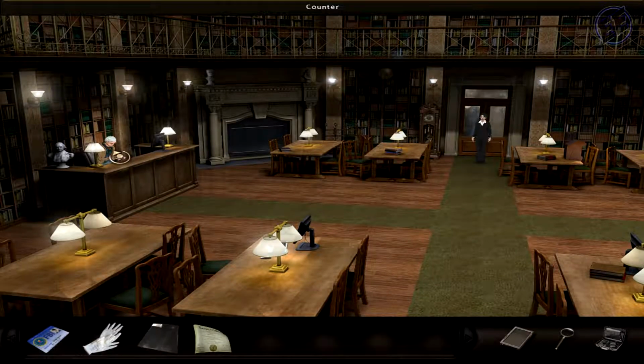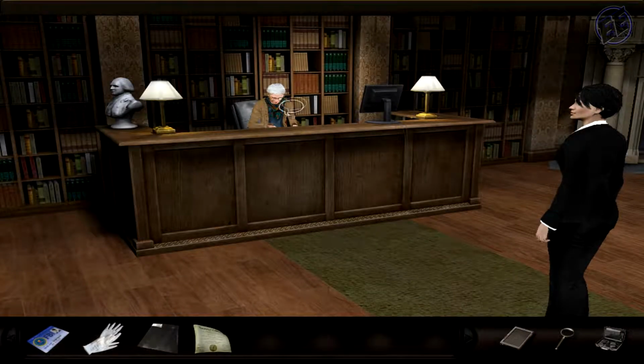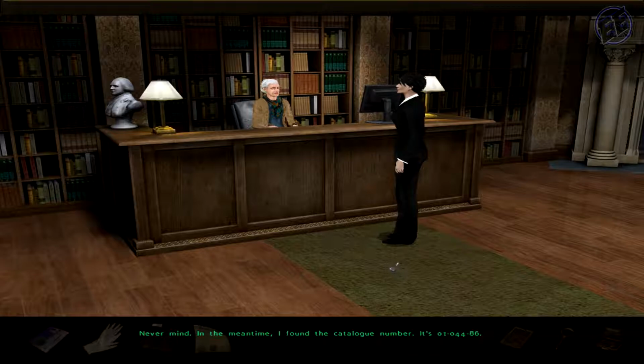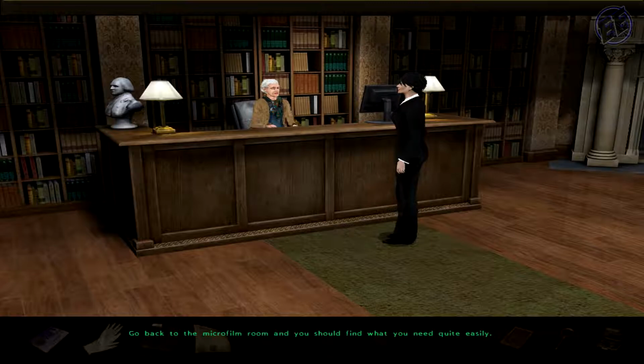All right, let's see if she knows any more, because you know what? 30 years, she probably knows a shortcut, right? You're right. I won't find anything this way. Never mind. In the meantime, I found the catalog number. It's 01-044-86. Okay. Go back to the microfilm room and you should find what you need quite easily.